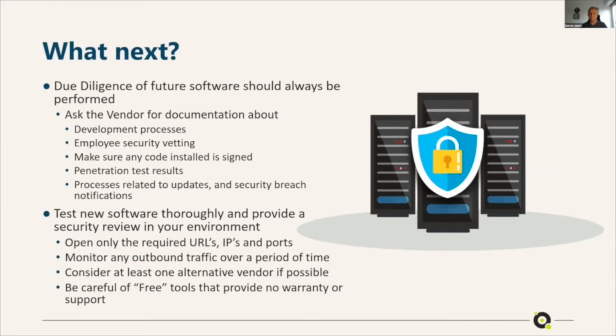What processes do they have in place to make sure that if the worst does happen, they're on top of it and they can get back to a secure state again? Once you do have software, or once you have an idea of the software that you want to buy, you really need to test it thoroughly and provide a security review in your own environment.